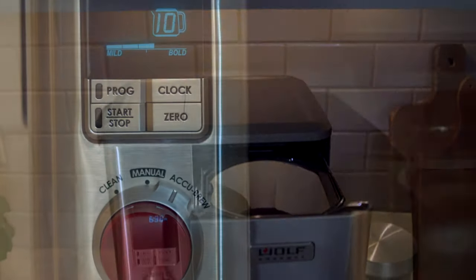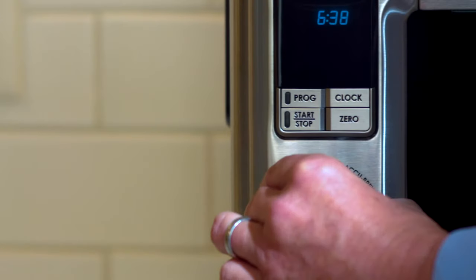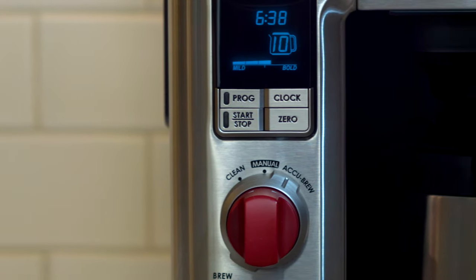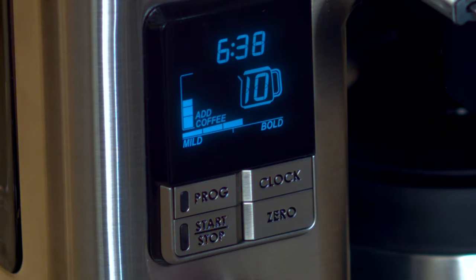Find your ideal flavor through two brewing modes. Select manual mode for traditional drip coffee or choose AccuBrew for a personalized experience. With the AccuBrew feature, an integrated scale measures the coffee for you based on your preferred strength and number of cups.